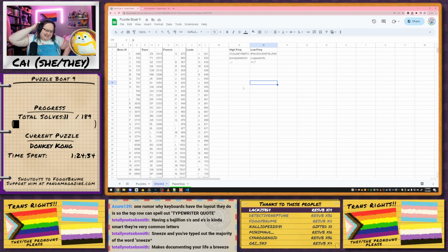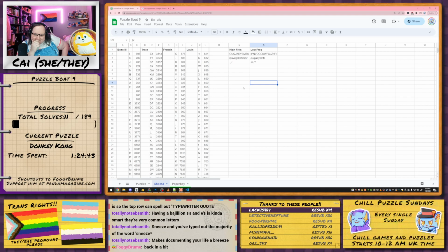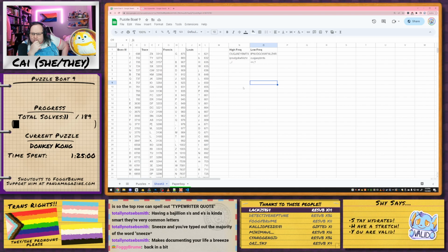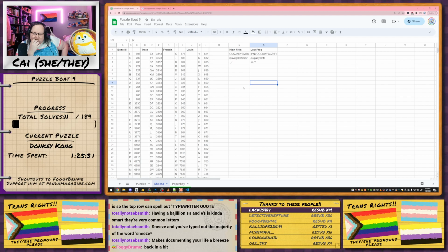What does this tell us? Are there exactly 13 of each? Yes. No. What? Wait, I'm missing things. Oh no, it's 15 and 11. So there's 15 high frequency lowercase and 11 high frequency uppercase. It's like we have two sets, but they're not the same size, so they can't really corroborate with each other.